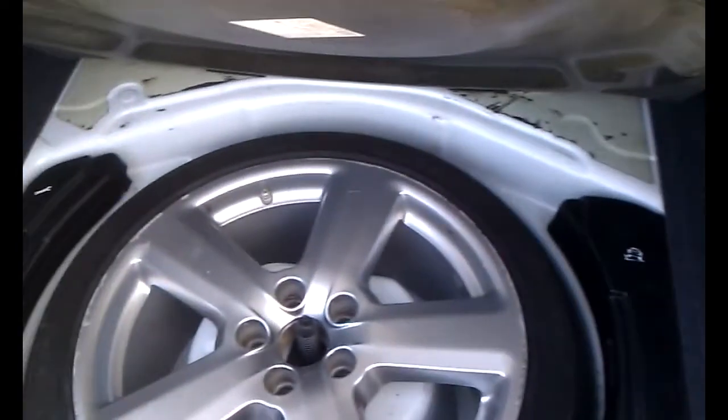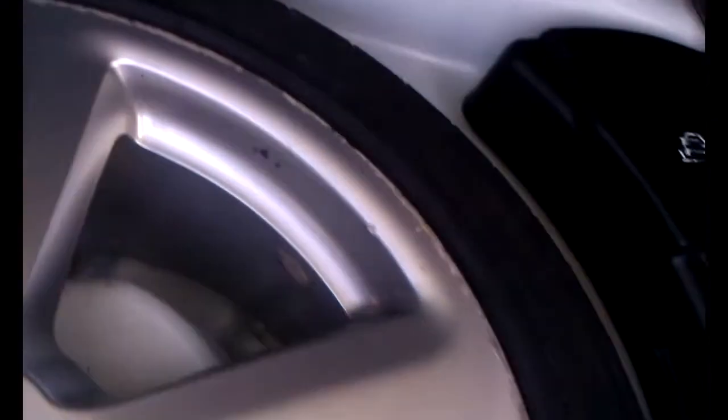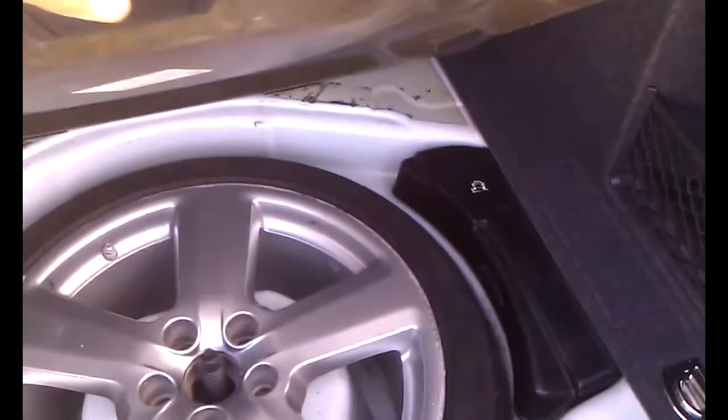Now we're taking a look at the trunk area on this A4. Trunk is in clean condition. Spare tire, tools. The spare tire does have some scuffs here on the edge of the rim. Besides that, it's in really good shape. It's a great spare tire. Really in nice condition.